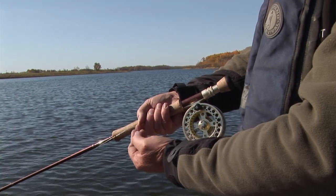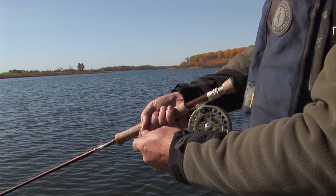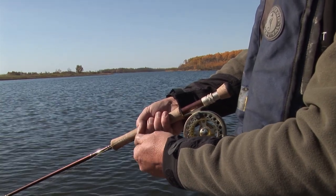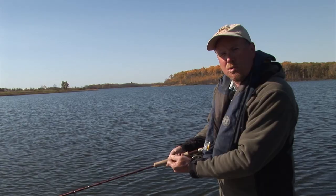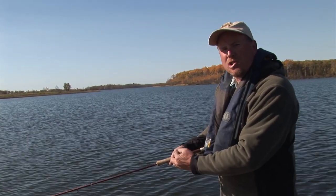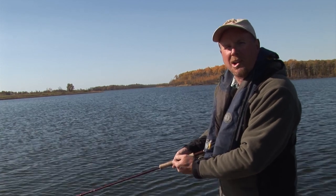To do the hand twist, I take the thumb and forefinger of my non-casting hand, that's my left hand in this case, and I just weave my hands like so. Depending on the number of fingers I use and the pace of the motion, I can use this busy retrieve to imitate a whole host of prey items.